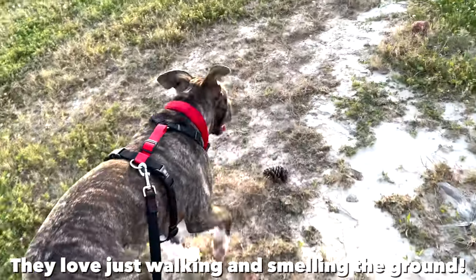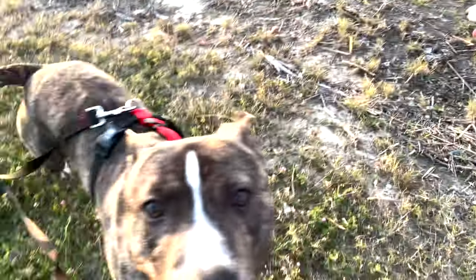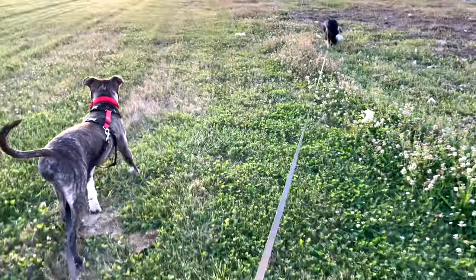Love just walking and smelling the ground, checking things out. So we're back from our walk now. The dogs did reasonably well together. I mean, did you film on the walk? Oh, just a little bit. Yeah, it was a little tough to do, but it was okay. I'm interested to find out how you manage that. Good for you. Thumbs up for Zach for filming while holding two dogs. I'm just great like that.